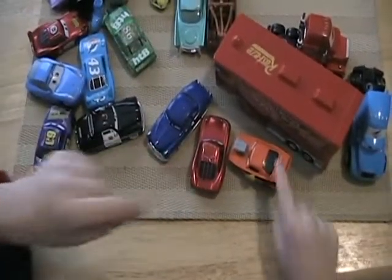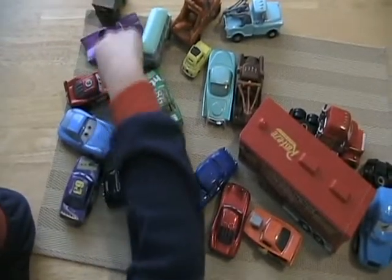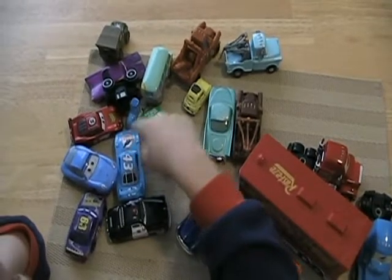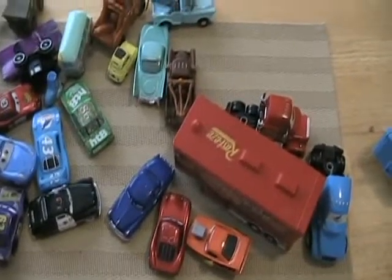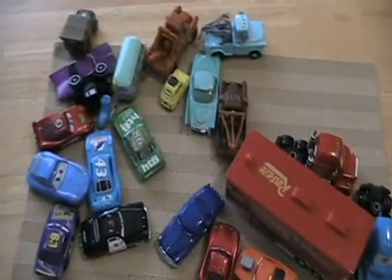So we have two trailer trucks, and then how many cars do you have? One, two, three, four, five, six, seven, eight, nine, ten, 11, 12, 13, 14, 15, 16, 17, 18, 19, 20. Looks like we counted a couple twice, so let's count again. 1, 2, 3, 4, 5, 6, 7, 8, 9, 10, 11, 12, 13, 14, 15, 16, 17. There's 17 cars plus a forklift. Very cool. It's a lot of cars.